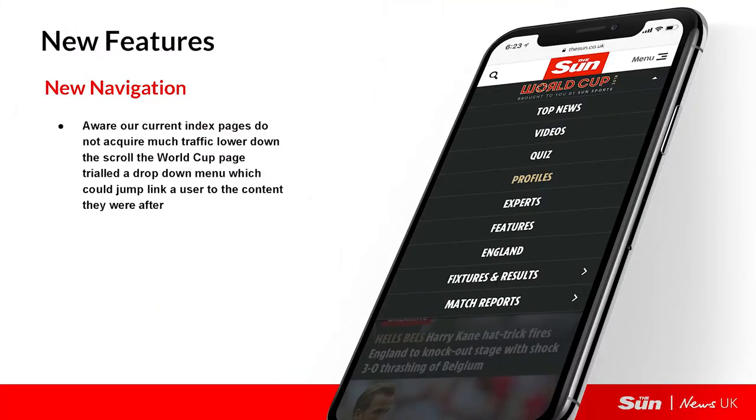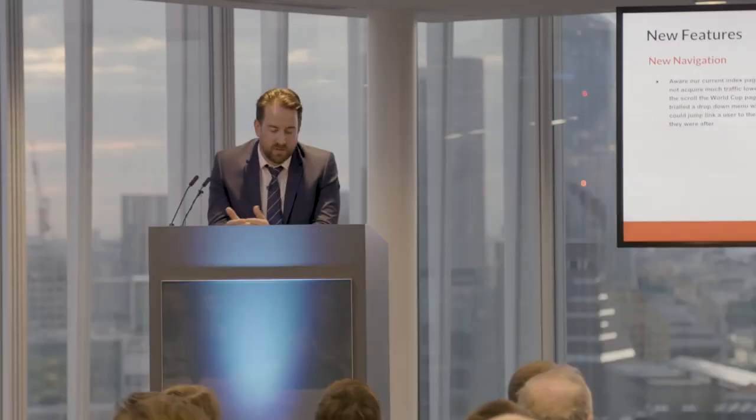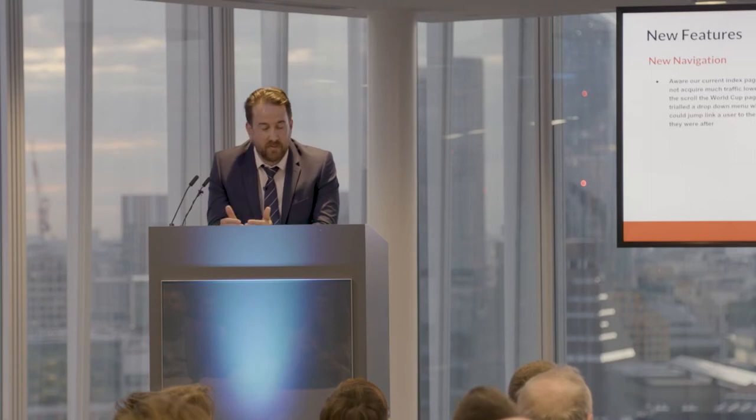New navigation. We were aware our current index page did not acquire much traffic low down the scroll. The World Cup page trialled a drop-down menu which would jump link users to the content they were after. This was faster to load, and as the reader was already a World Cup fan as they're on the page, it was easier for them to surface more content.